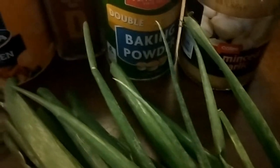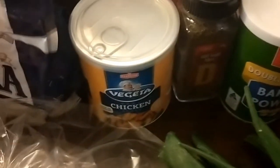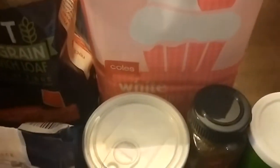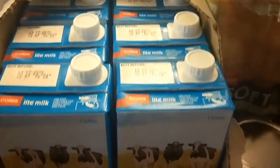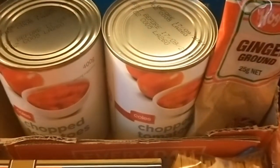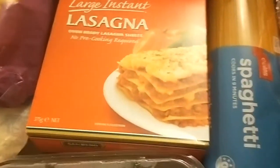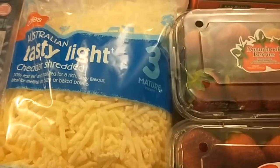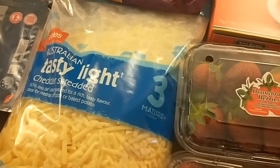I got crushed garlic, baking powder, dill, dried dill, chicken stock powder, salt for cooking, self-raising flour, two loaves of multigrain bread, tomato paste, whole egg mayo, 8 liters of long life milk, two tins of chopped tomatoes, a packet of ground ginger, lasagna sheets, spaghetti noodles.